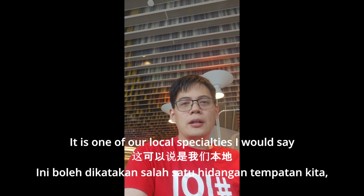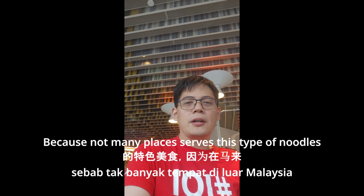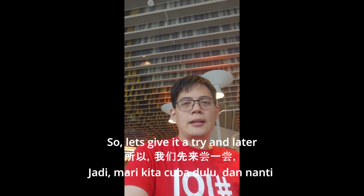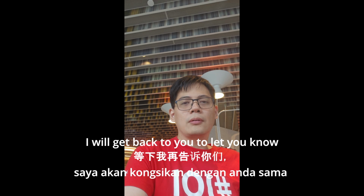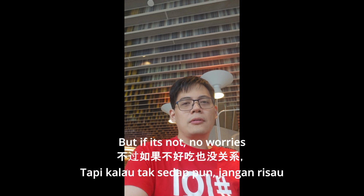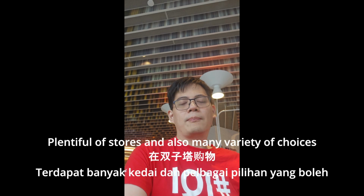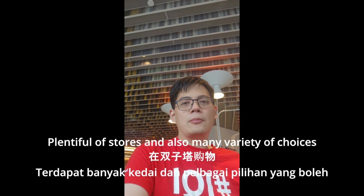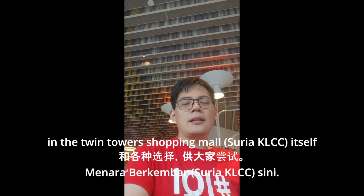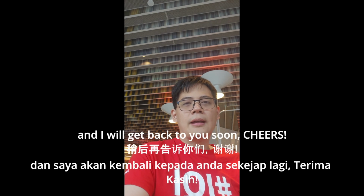It is one of our local specialties, I would say, because not many places serve this type of noodles outside of Malaysia too. So let's give it a try, and later I will get back to you to let you know if it's a good place to have your lunch as well. But if it's not, no worries, there are other places that you can give it a try too. Plentiful of stores and also many variety of choices for you all to give it a try here in the Twin Towers shopping mall itself. So just give it a try and get back to you soon.